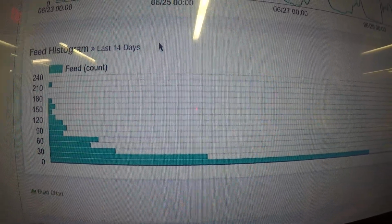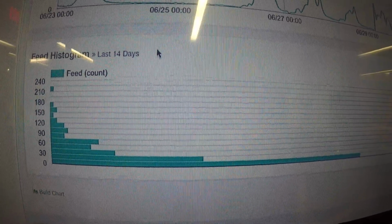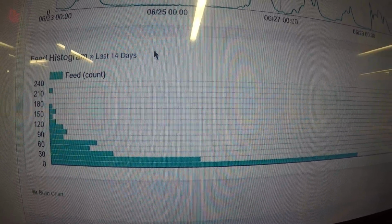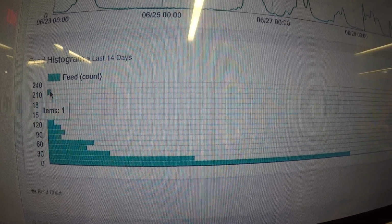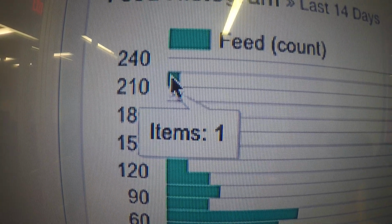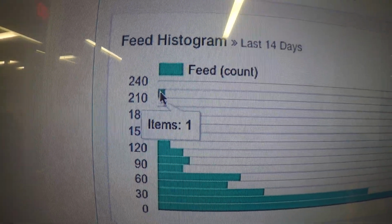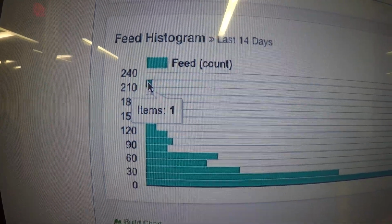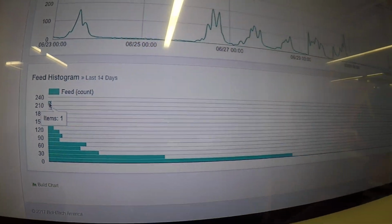So we like to understand how much food people are putting at one time inside of the machine. Because we would really prefer that they're putting in 20, 30, 40, 50 pounds at a time and not 200 pounds at a time. Interesting. And you can see here on this histogram that we do have one load in the last 14 days where someone loaded the machine up all at once with 200 pounds, which is the equivalent of eating 5 turkey dinners at Thanksgiving. Right, which is not good for the digester.